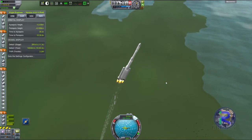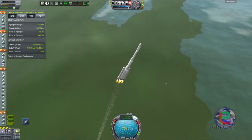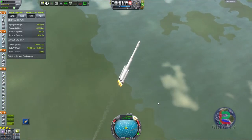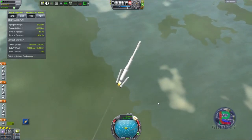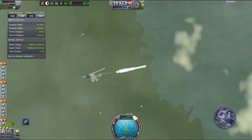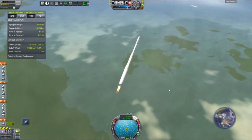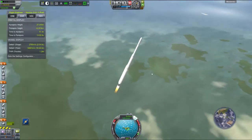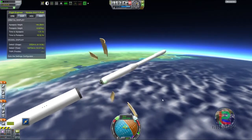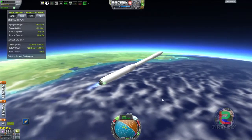Solid boosters are away. Everything is still nominal. We have tank separation. Everything's still nominal. I'm getting reports from ground observations that there was an explosion. I'm reading everything is still nominal, so we will continue. We have second stage separation. Second stage is lit. And everything is still in the green.